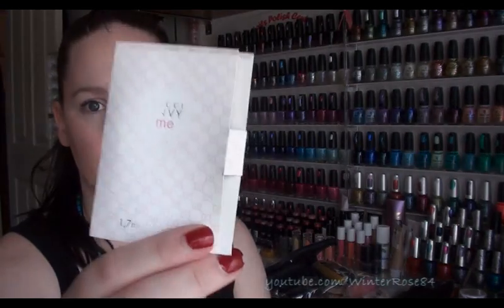I also like to take small sample sizes, so I took a Gucci Envy Me sample size, and these are really handy when you're travelling as well, because you don't have to use as much, plus they're a lot easier to pack because they are so small. So if you do have sample size, or if you buy them in a set and you get the purse size, they're always really good to take away with you on holidays.